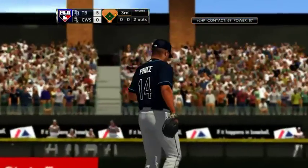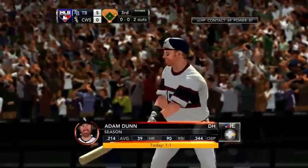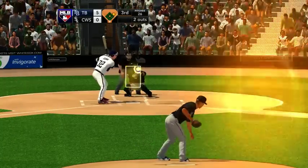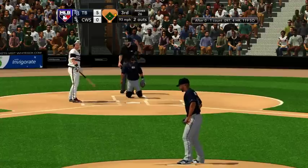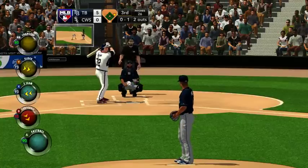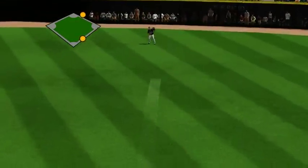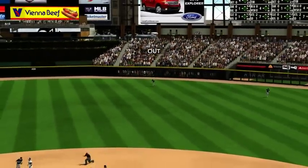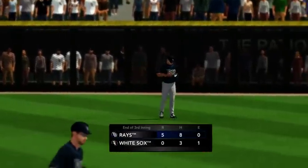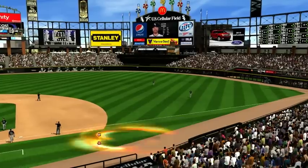Adam Dunn stands in, 2 down. Base hit his last time. Kepinger's at first. And starts him out here. Good pitch from Price. Big swing now, Adam. That one swung on, hit in the air to deep right center field. There's Jennings. He pulls it in for the third out. There's another solid inning from David Price. No runs allowed through three. And we'll see the Rays coming up next. We've got the top of the order coming up.